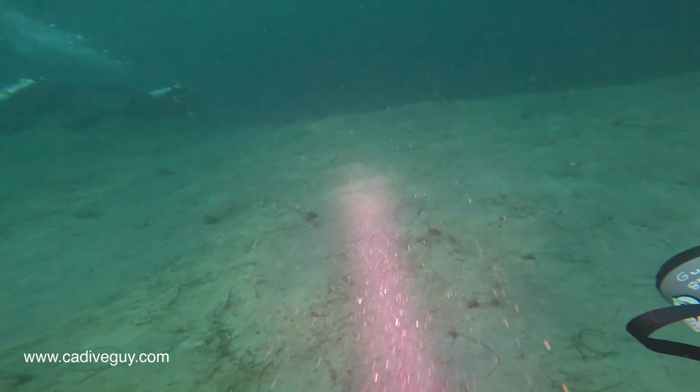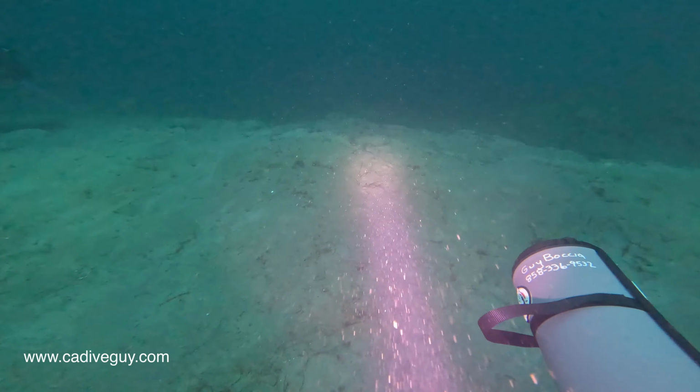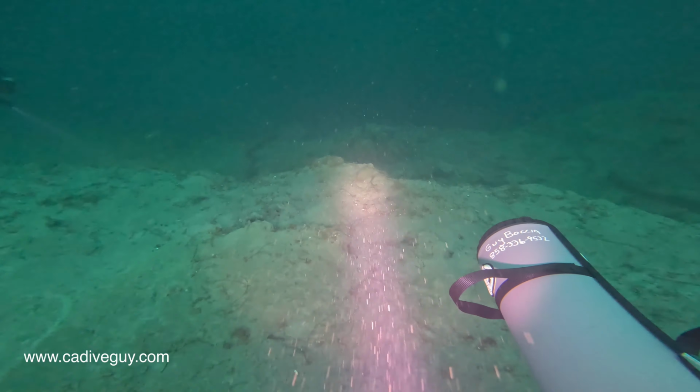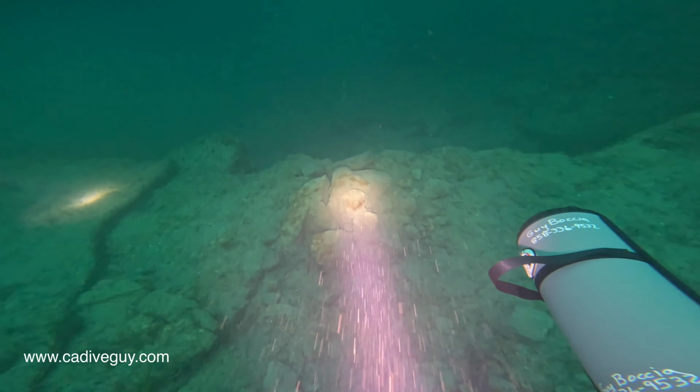These were a couple of recreational divers getting right close to the canyon's edge, and I had to equalize several times. So when you see the camera jolt like that, I'm equalizing my ears.